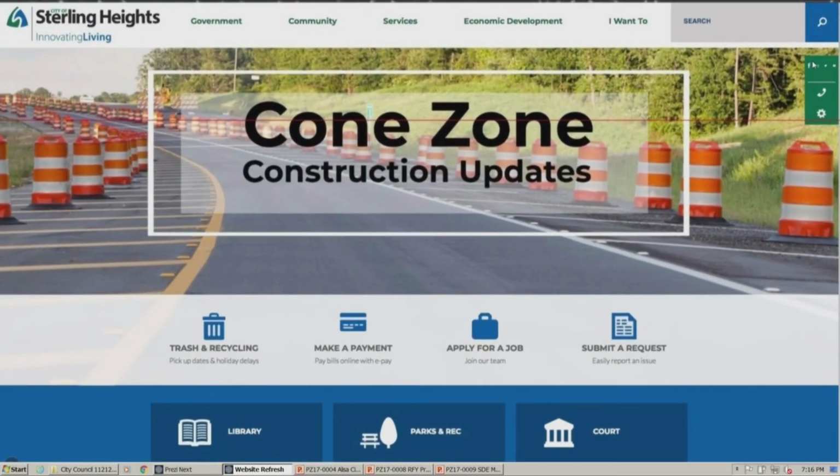Here is another example of a clickable banner. This banner features the Cone Zone, which has all the latest construction updates for residents. The banners scroll every 6 seconds or so without the resident taking action, or you can hover over the image to click through and manually toggle through the options.